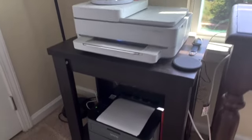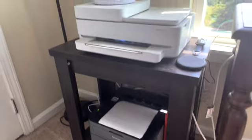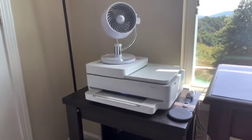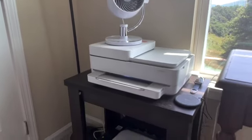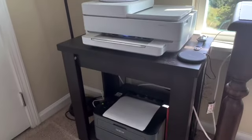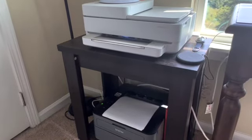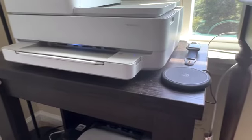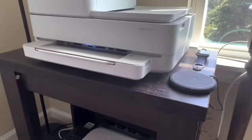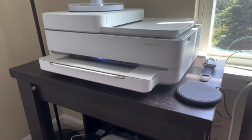This white one on top is mine, and this Brother one down here is actually Joey's. We have a lot of printing that we have to do as graduate students with articles and projects and presentations, transcripts, anything you name it. So we have 2 printers, and then up here I keep my charging stuff. There's a charging pad where you can put your phone or your AirPods, and then I have my Apple Watch that just charges back there.